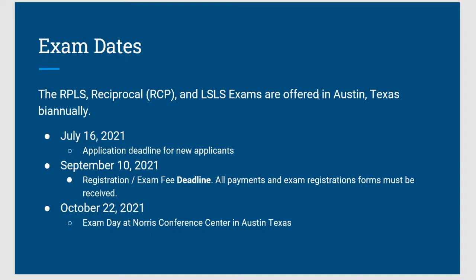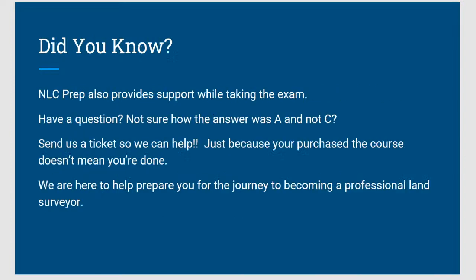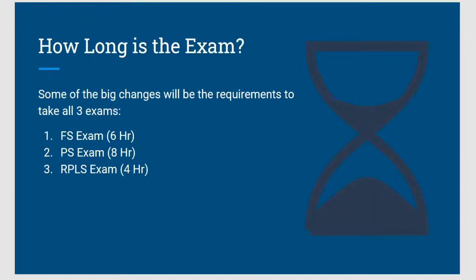So again, you got 2 weeks. Make sure you get all your applications in. And then all payments and registration forms are to be submitted, or received by the board, by September 10th. And October 22nd will be this year's exam for the RPLS. So that's the big changes, is they are going to be requiring all three exams. Every other state does it. Texas is now going to be incorporating it to include the FS, the PS, and the state specific, or the RPLS.